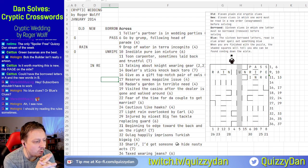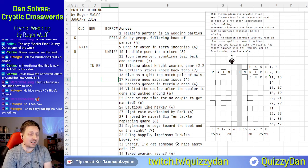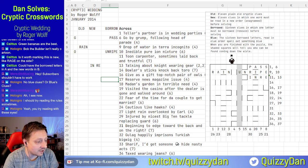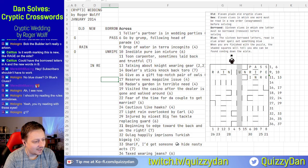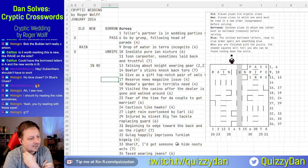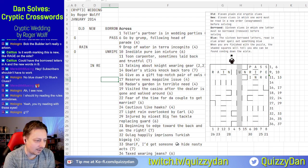17. Reserve News Magazine article. Reserve News Magazine. Oh, what did I say article? It says issue. Now, news could be an anagram. It could also be maybe remove the S to new. Reserve. Is that R? Yes, as soon as I read that, I realised that could have been the thing, Hollow, so I do apologise. But you've got 17. Okay. A magazine issue. It's a part, is it?